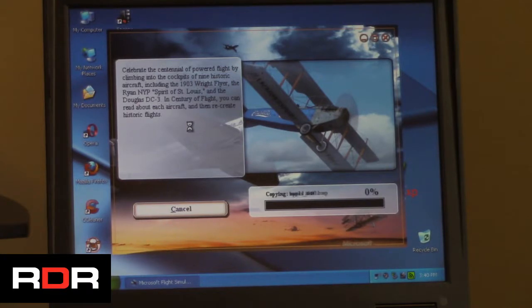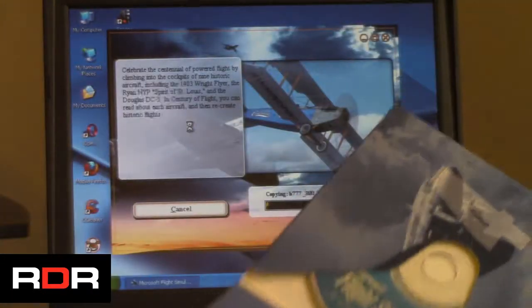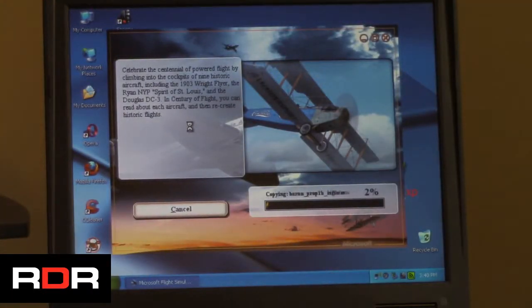Now this, I'm not sure how much of an install this is, but this does have 4 discs. If you haven't seen it before, got the one in the drive right now. That's a lot of discs. Why is there so many? I have no idea.